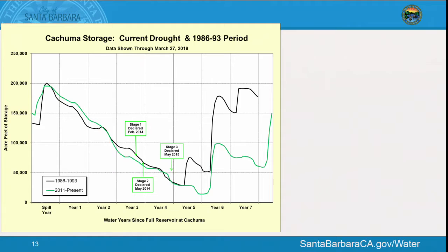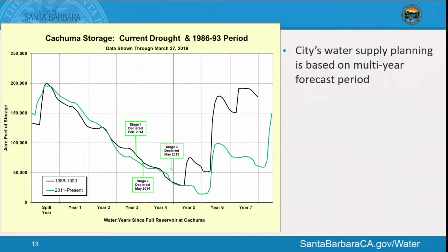Cachuma's storage levels are at about 77% full, which is not, normally we would like to see Cachuma being totally full. It's when we consider the beginning of a potential drought or dry period. So we do our supply planning based on a multi-year period, and if you look at Cachuma's storage levels where they are right now, if they were not to go up anymore, then we would expect that if we had subsequent dry years, the levels may go back down to around 100,000, which is where we start seeing reductions in our Cachuma allocation.